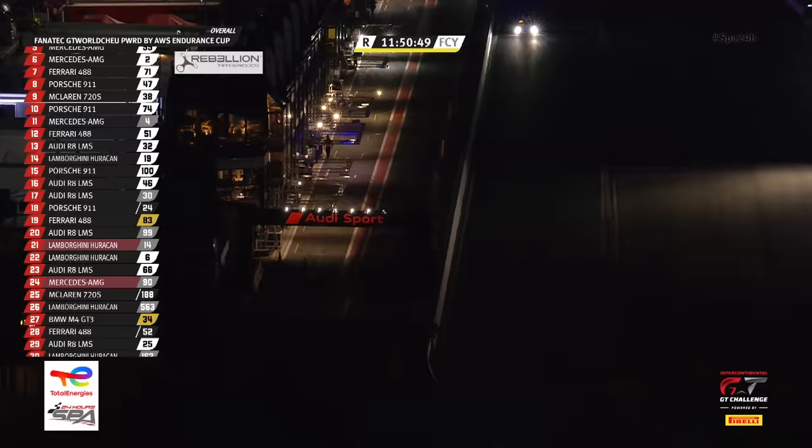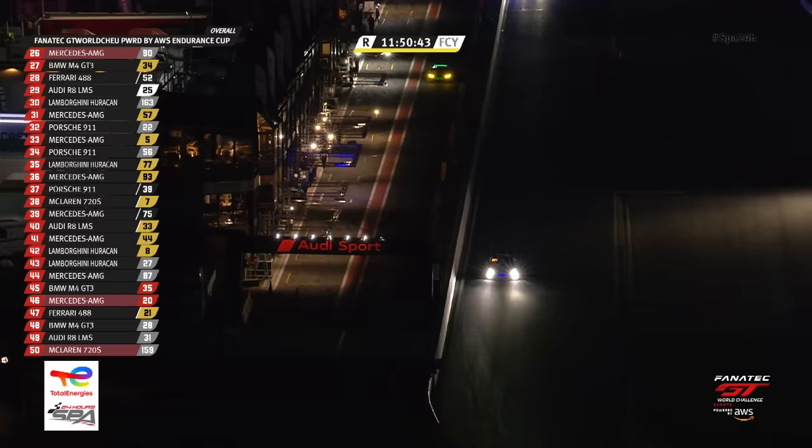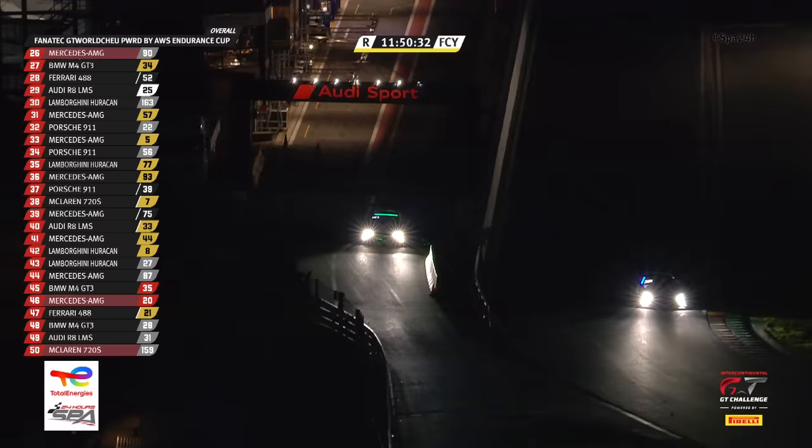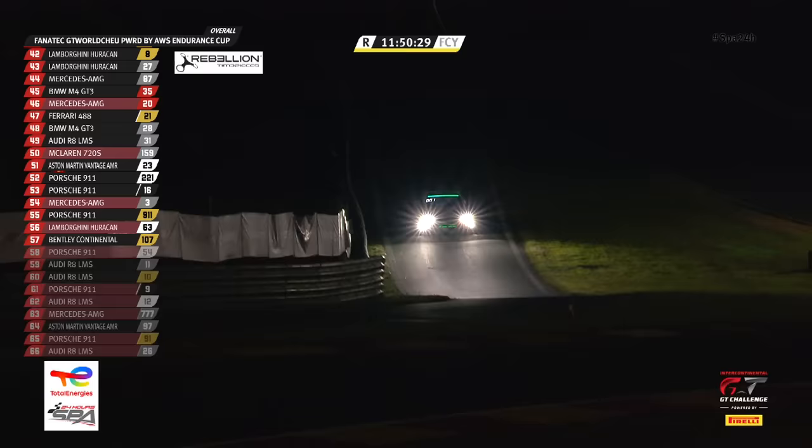Of course, it's full course yellow. Yeah, well, full course, yeah. We haven't got a safety car yet, have we? No, I'm watching and waiting. And maybe that's why Rover Racing have not plumped for a technical. But right now is actually a better time to do it than under a safety car because everybody's crawling around.